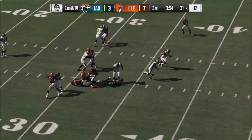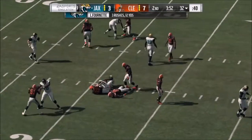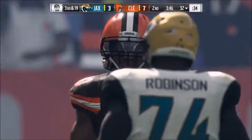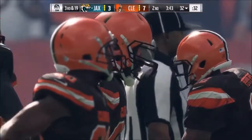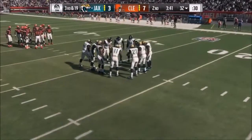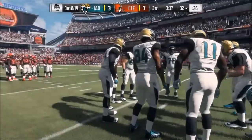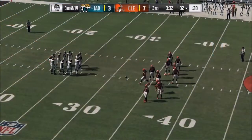To Fournette. And nothing doing here as this time the run maybe gets him back to the line of scrimmage, but that's it. No gain on the play this time, and it'll be a 3rd and long situation coming up. And as a defensive end, getting off the ball quickly, swarming to the football, making a tackle, that's what we saw right there. Yeah, and that's what their job is.